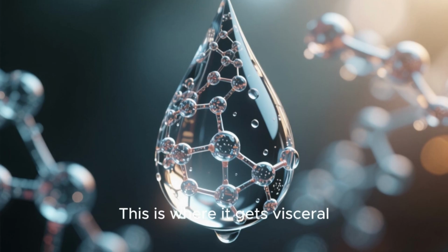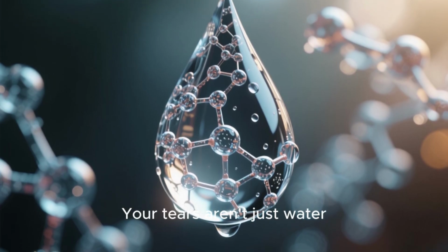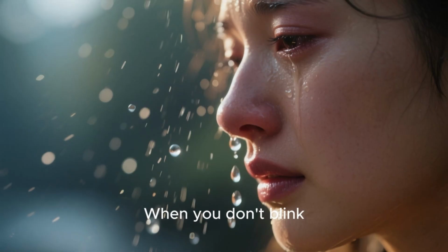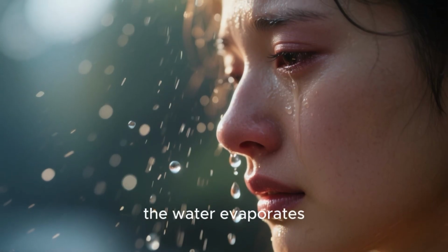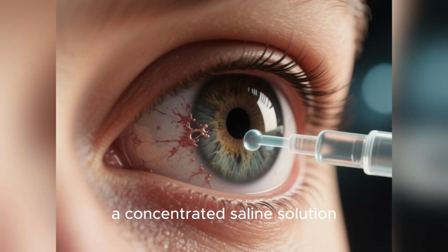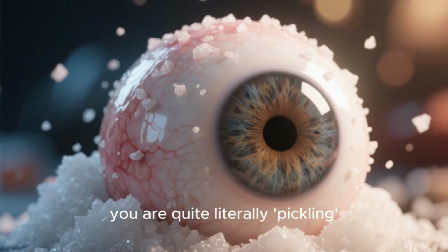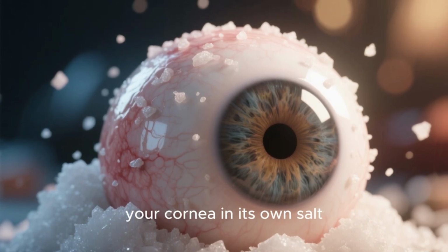This is where it gets visceral. Your tears aren't just water. They are a complex balance of oils and salts. When you don't blink, the water evaporates, leaving behind a concentrated saline solution. You aren't just tired. You are quite literally pickling your cornea in its own salt.